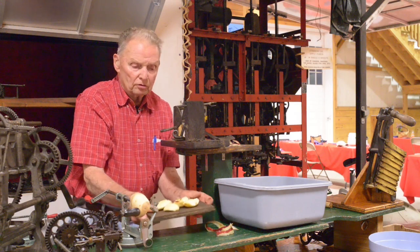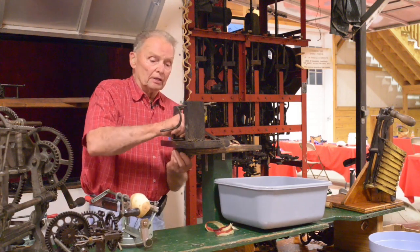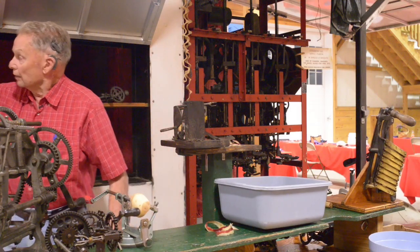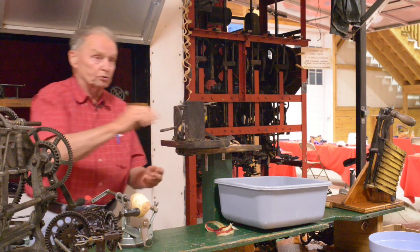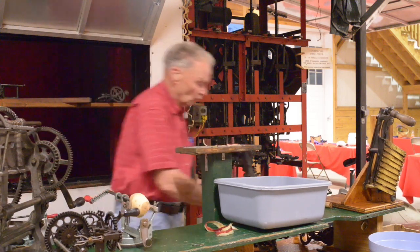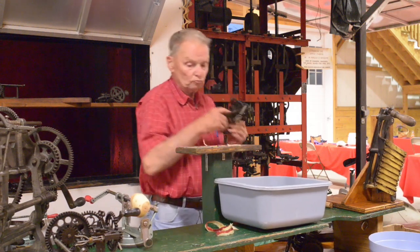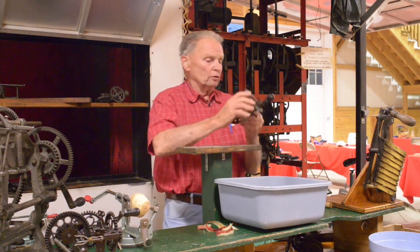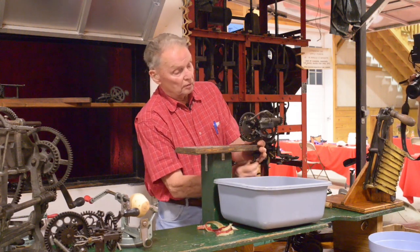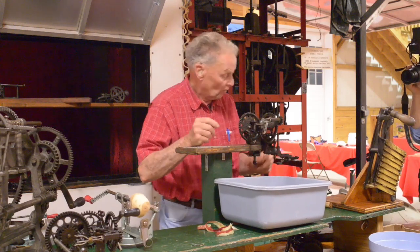Well, all of these, the early ones, were all homemade, no two alike. And then companies began to manufacture them. Some of them were mounted on boards that they sat on, called straddle boards. Then in the mid-1800s, cast iron parers began to appear. Now these were not only more durable, but they were geared. The spindle turned faster, so they were faster.